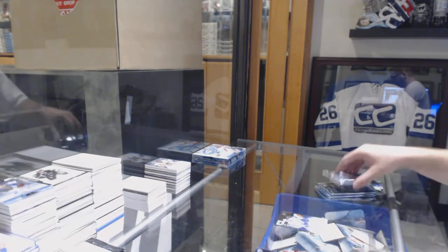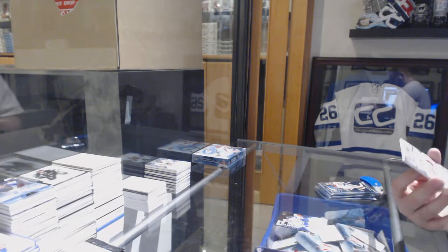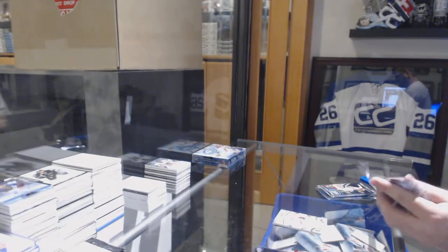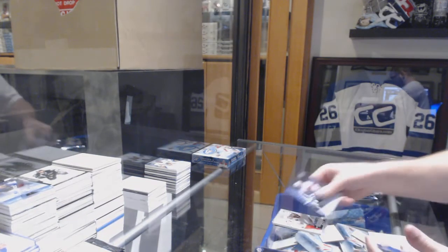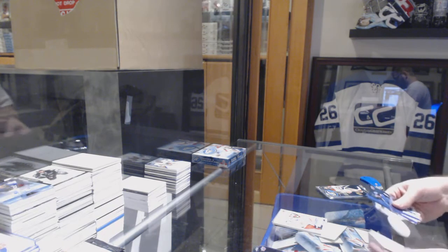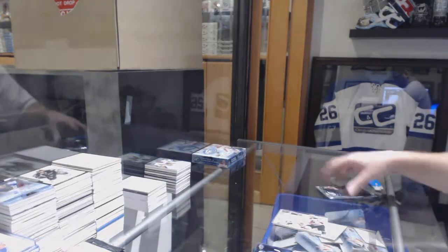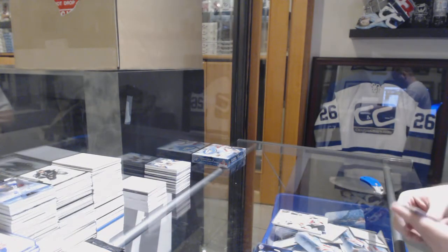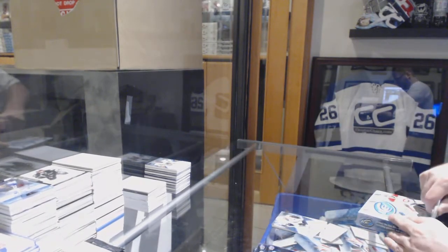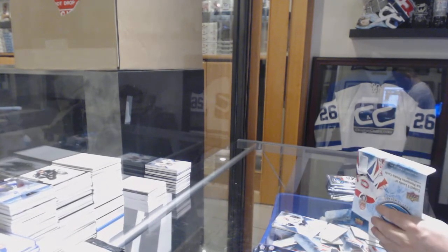$12.99 of Jake Dotchin. Exquisite rookie to 275, Colin White. Sub-Zero of Jaromir Jagr. A Glacial Graphs, Kyle Palmieri. And a $12.99 of Joakim Ryan. Well, you've had a hell of a case. Cannot be upset with this one.